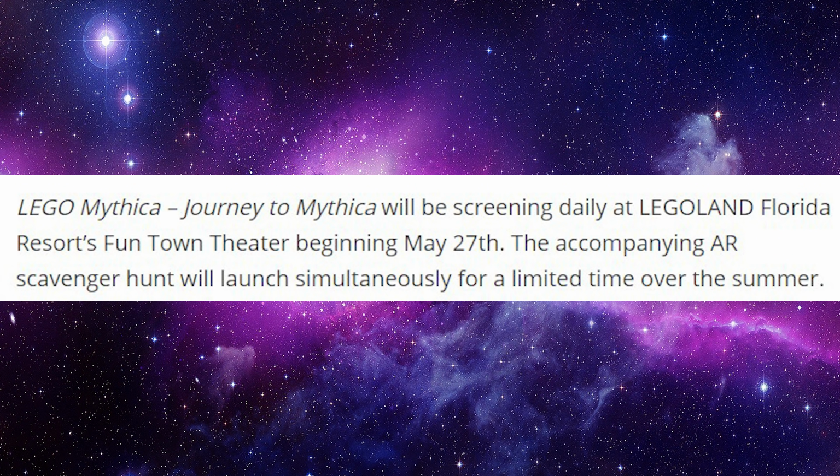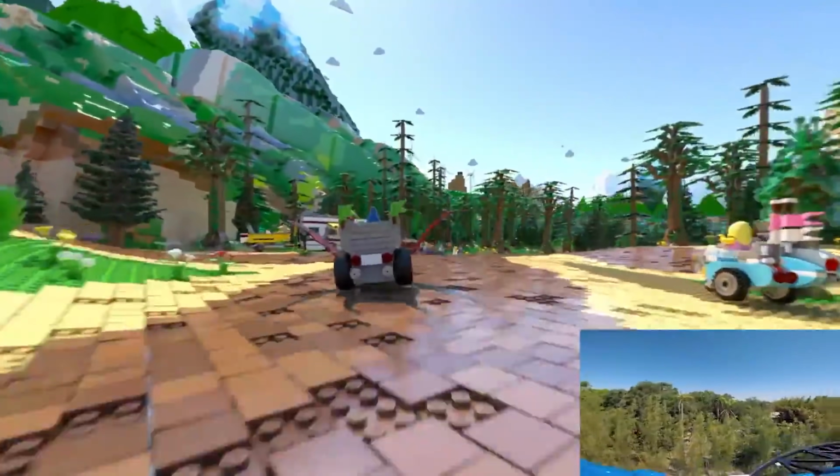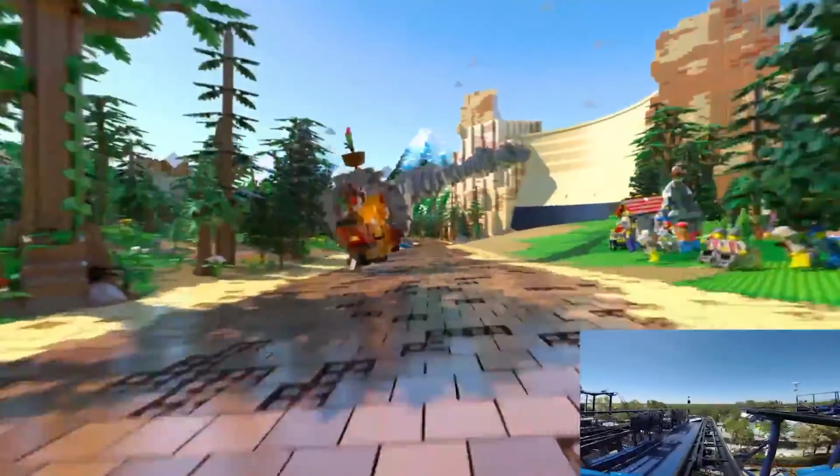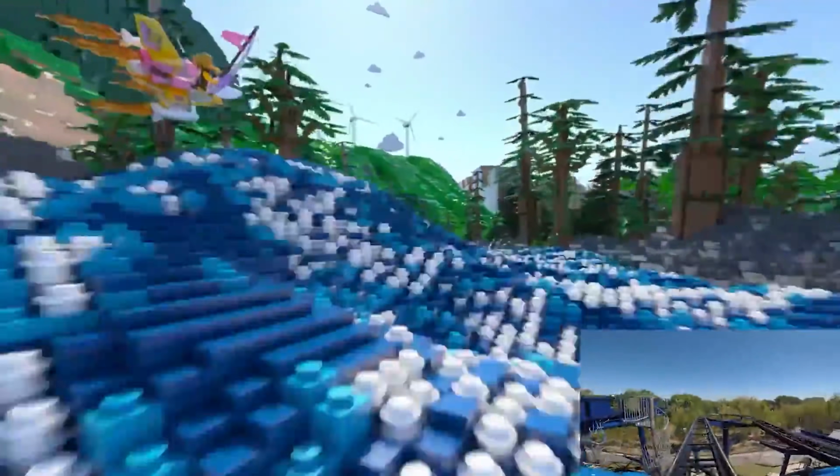Now, LEGO Mythica, Journey to Mythica, will be screening daily at Legoland Florida's Resorts Funtown Theater beginning May 27th. And bringing the immersion factor up even further, there is going to be an accompanying AR scavenger hunt. So that's where the new AR technology comes in.